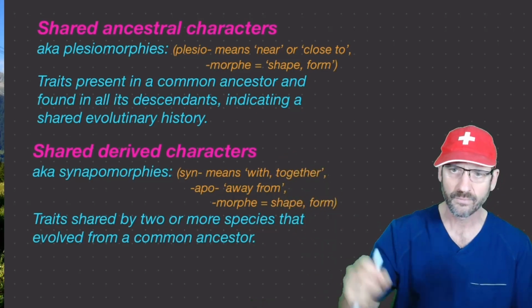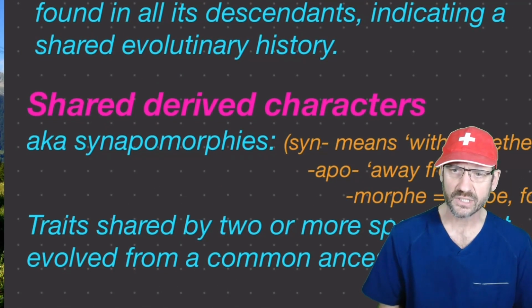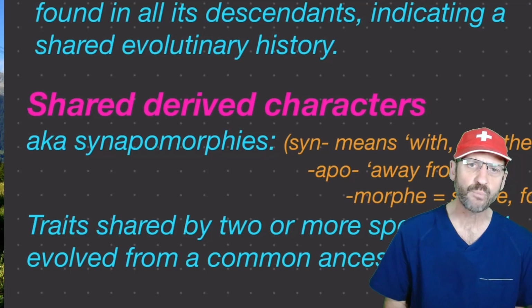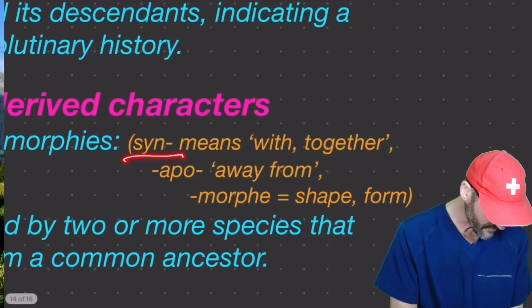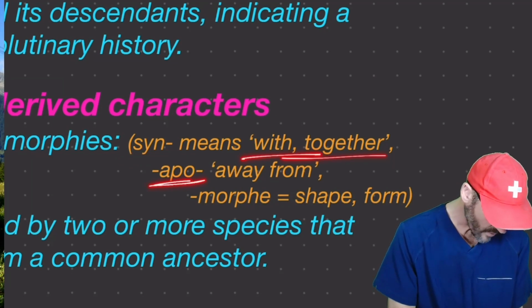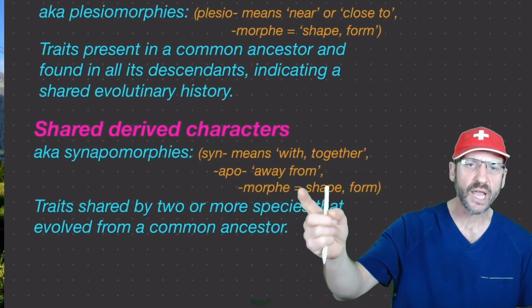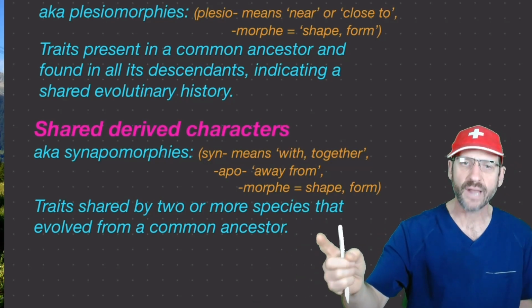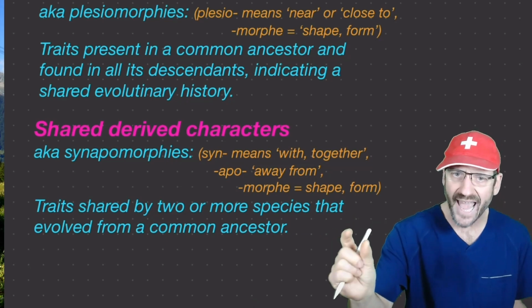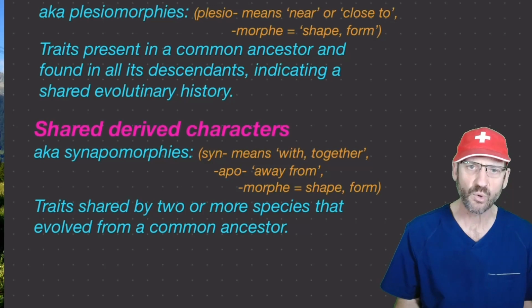In contrast, shared derived characteristics, we also call those synapomorphies. That's a complicated word. Syn refers to together or with, apo is away from, and morph refers back to shape or form. So these are traits that are shared by two or more species that evolve from that common ancestor. So they are together pulling away, and that's what that word means, synapomorphies.